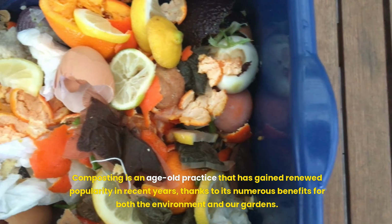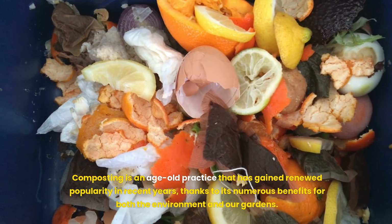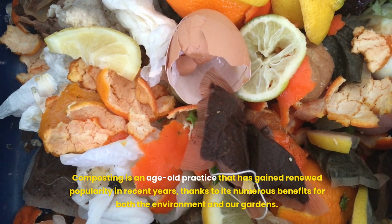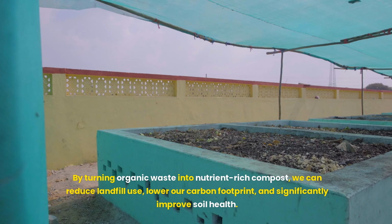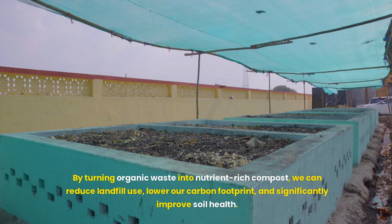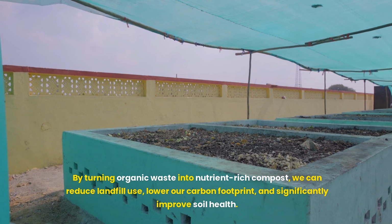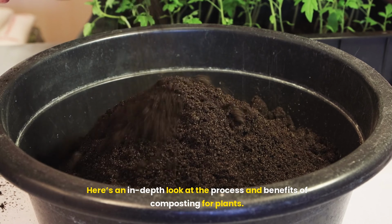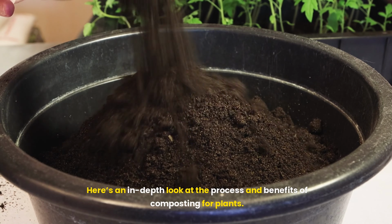Composting is an age-old practice that has gained renewed popularity in recent years, thanks to its numerous benefits for both the environment and our gardens. By turning organic waste into nutrient-rich compost, we can reduce landfill use, lower our carbon footprint, and significantly improve soil health. Here's an in-depth look at the process and benefits of composting for plants.